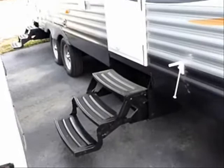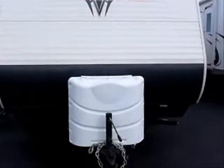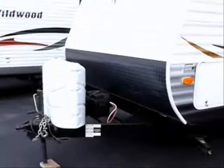Pass through storage across the front, diamond plate rock guard to protect the front as well. Twin 30-pound, not 20, but 30-pound LP tanks in the deluxe molded cover, deep cycle RV battery in the battery box. Moving across to the off side here.